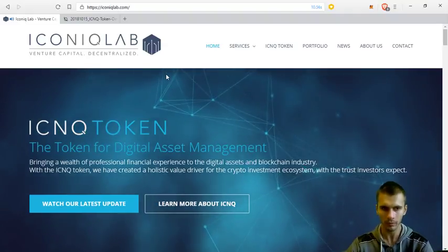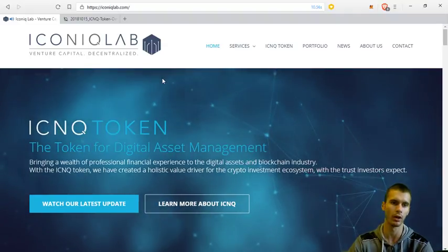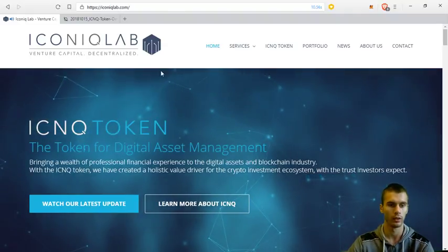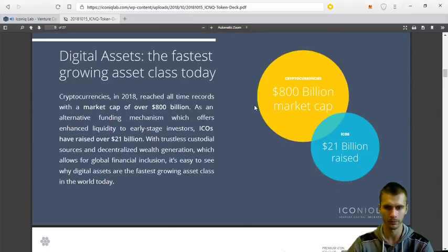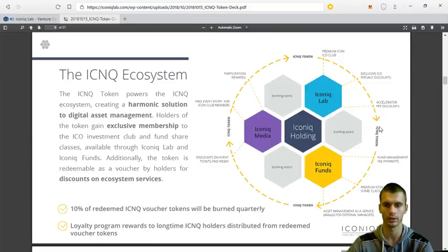So let's talk a bit about Iconiq Lab. Though firstly, let's take a look at the color paper. And this graphic over here is, I think, the key point to understand how the token will work, how the company works, and what they are launching.